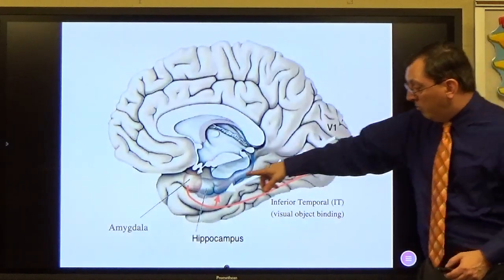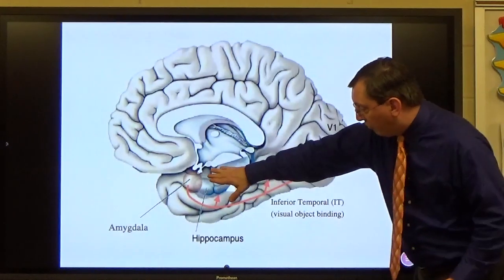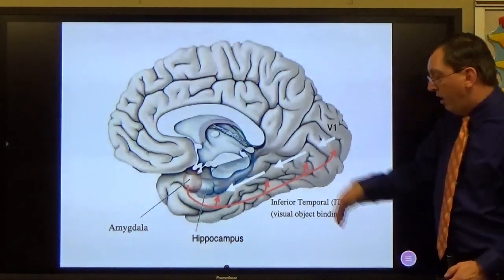So the amygdala is right here, along with all the rest of the brain. It's sort of the lower portion of the brain, kind of off the side of this area.